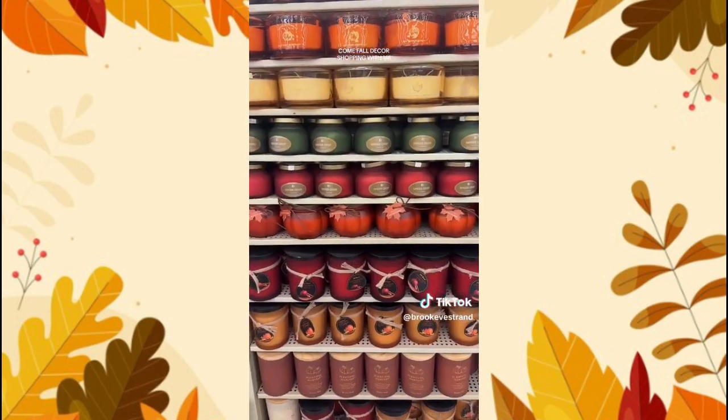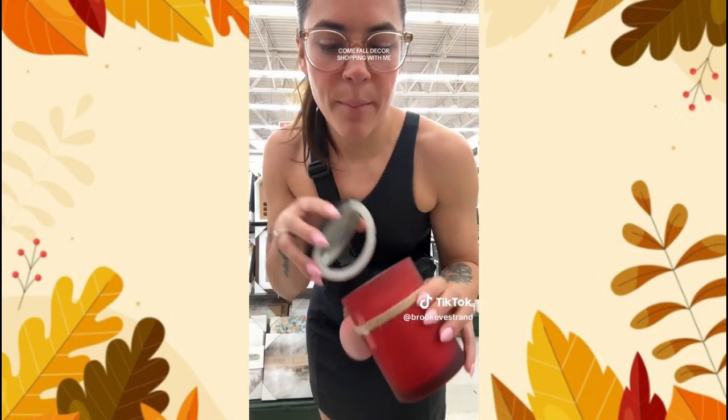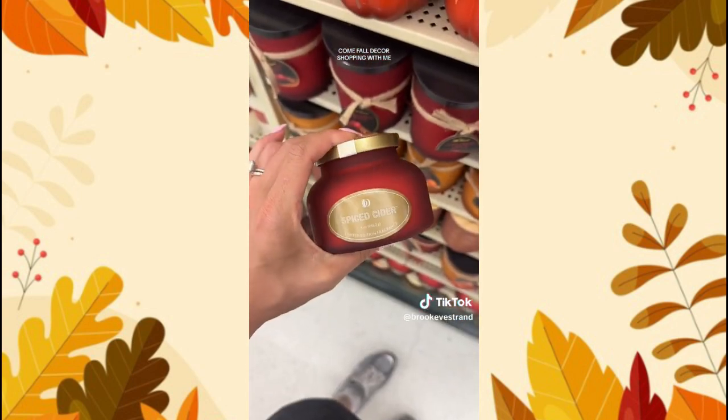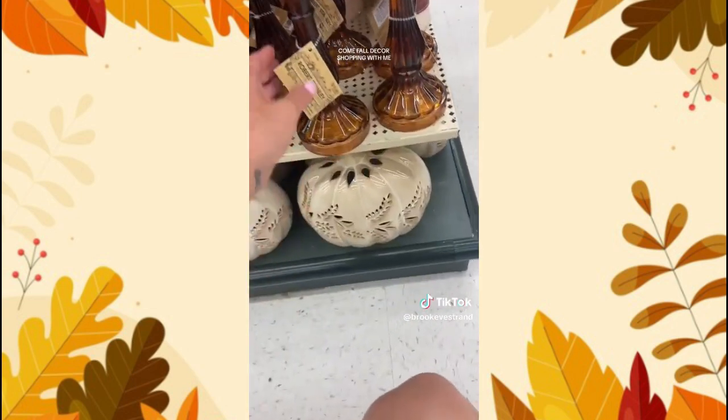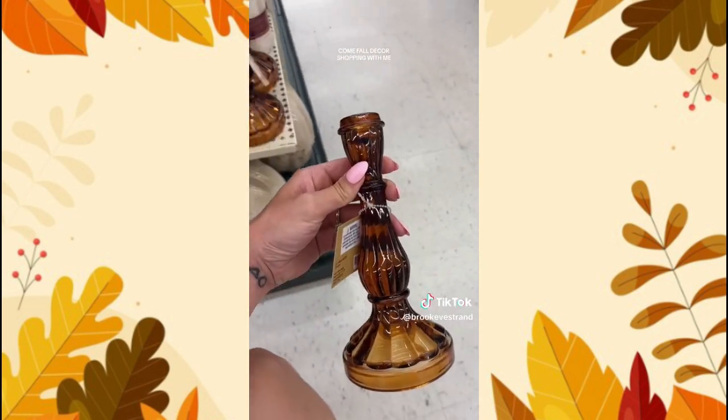This is what we were looking for. Spiced cider. I've had this one before and know I love it. Cinnamon apple. Don't like that either. Plentiful harvest. Don't like that either. This is the only one worth getting. Okay. I do love these, like, a lot. I love them a lot.